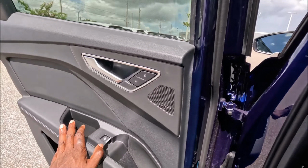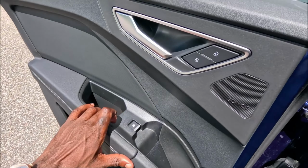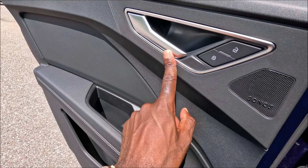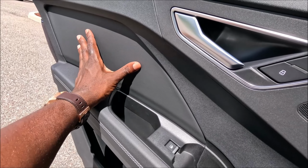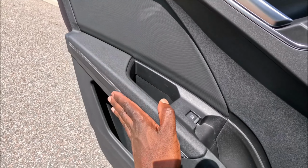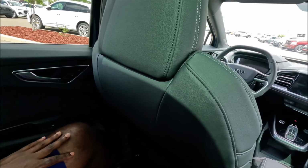You will also see in the door paneling, we have the Sonos speaker system, as you guys will see. All right, we also see the nice aluminum bezel around the aluminum door handle, lock buttons there, soft touches when it comes to that anthracite insert right there on the door cards, and then the armrest done with the soft touches and the stitching there as well. Again, this is a solid spot inside of the Q4 55 e-Tron.